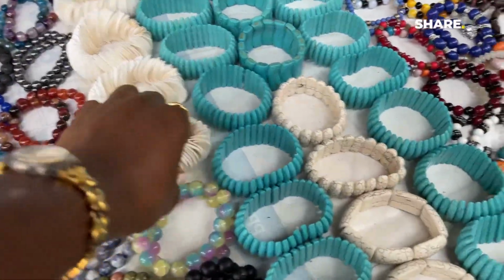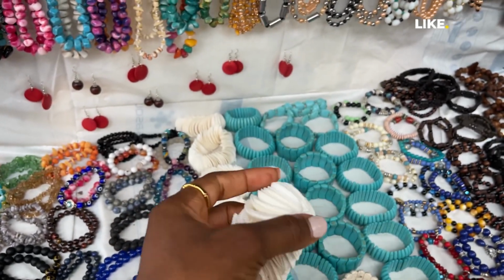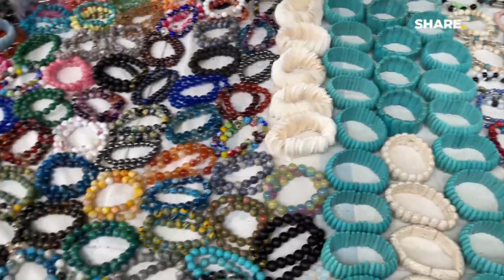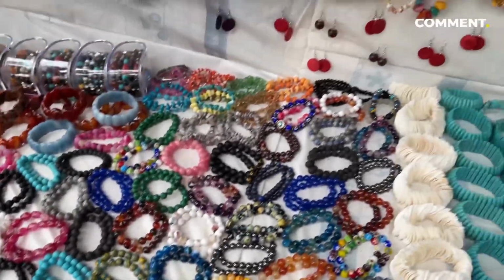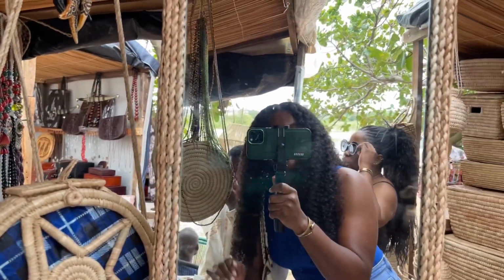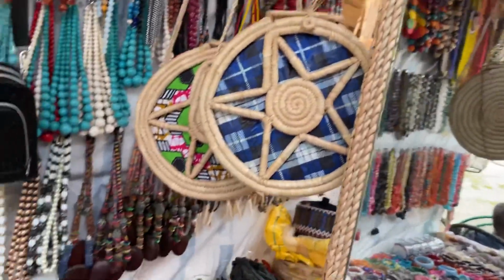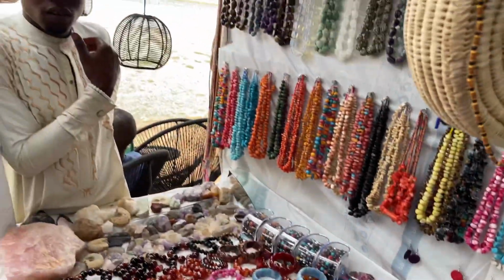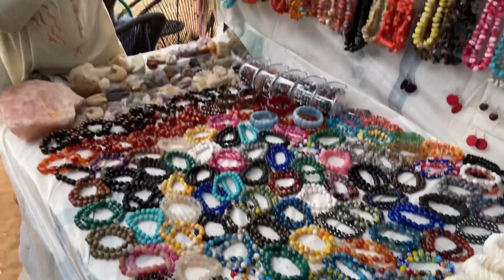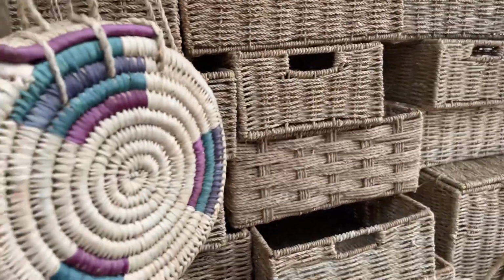Even this one, I like this one too. But I don't even know where I'm going. You can wear it with anything. If you're wearing something simple like this, you just wear it on your two hands or one hand. How fine it is. Yes, I actually want to buy this raffia bag.